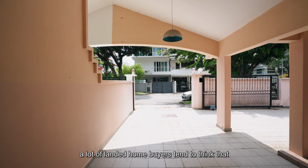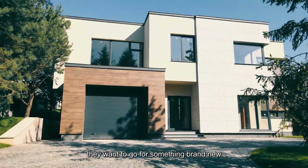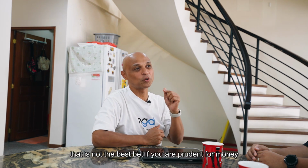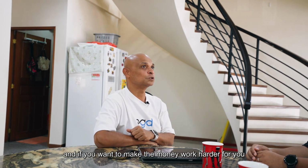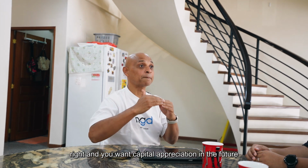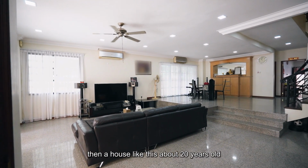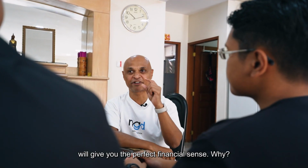A lot of landed home buyers tend to think that they want to go for something brand new as well as maximum built up. Not wrong, but from a financial sense, that is not the best bet. If you are prudent with money and want to make the money work harder for you, and you want capital appreciation in the future and a greater margin of profits, then a house like this, which is about 20 years old, will give you the perfect financial sense.